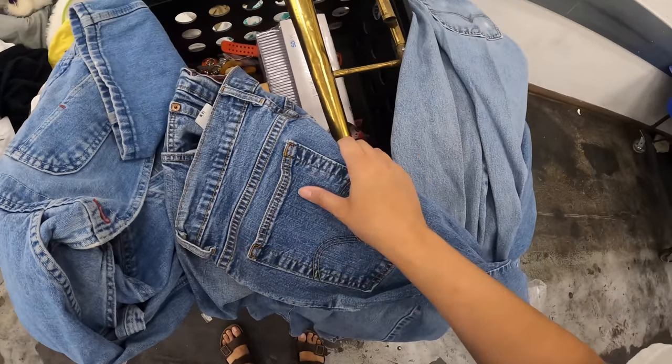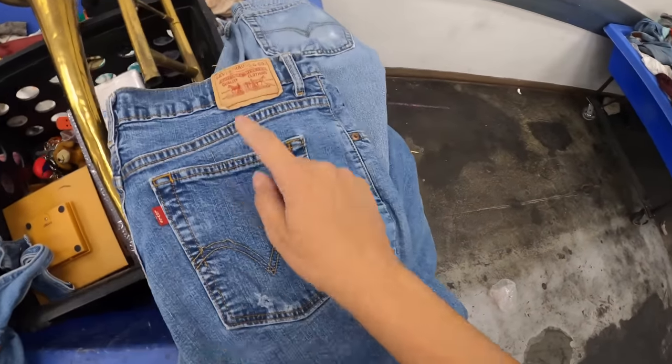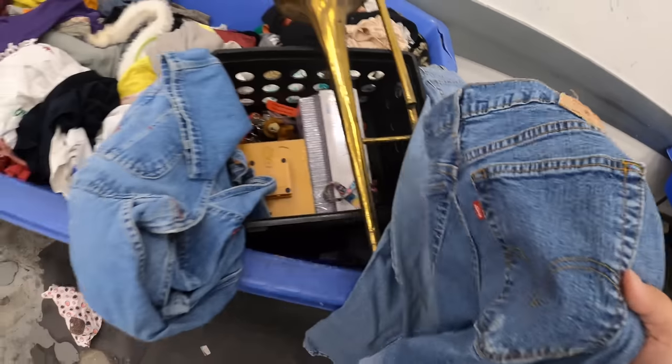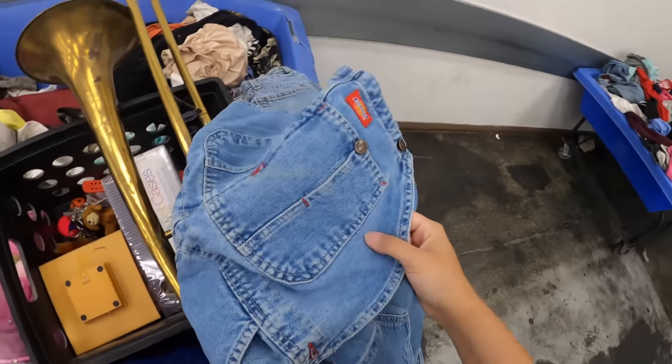Those aren't great. I probably won't keep those. They're just a little bit too, yeah, that's the wrong style patch. I need the big patch. And then a pair of Dickies overalls.